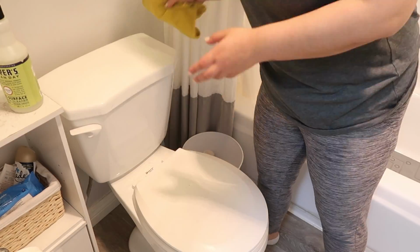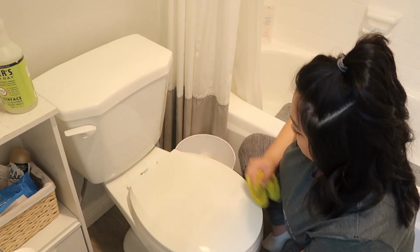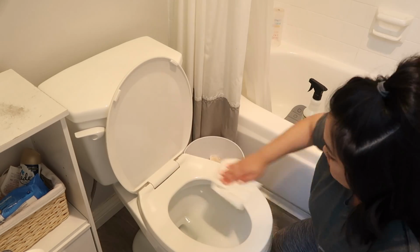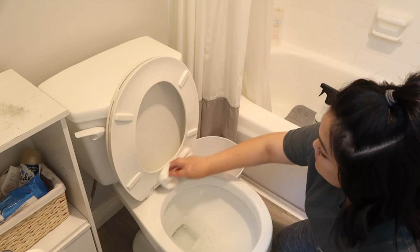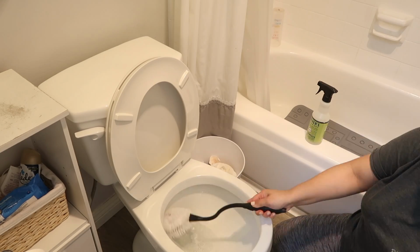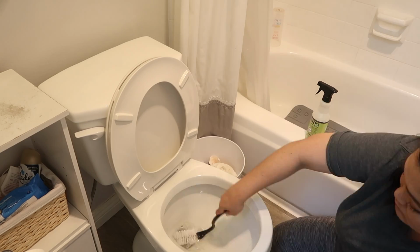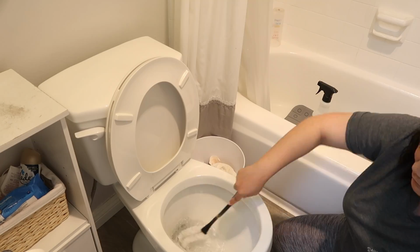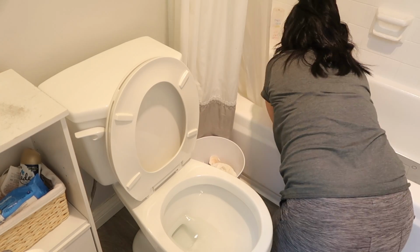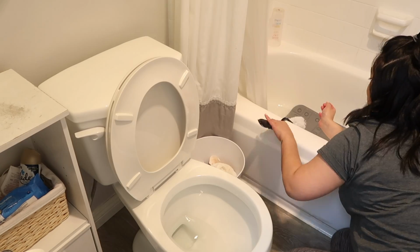And again, like I mentioned earlier, the toilet and tub actually weren't that dirty. So really I'm just freshening everything up and sanitizing it. And I even used the Mrs. Meyer's spray to clean the inside of the toilet with the scrub. So I'm doing that, and then once I'm done, I wash the scrubber thing in the tub. Does anyone else do that? Is that weird? I don't really like the idea of not cleaning that little scrubber afterwards. So I make sure I clean it in the tub.